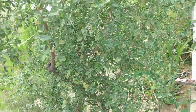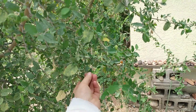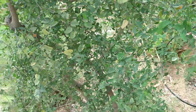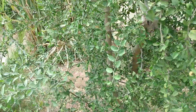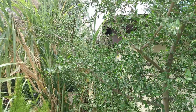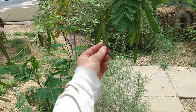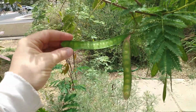Here's a native that has some food in it right now. This is a desert hackberry, and the berries don't have a whole lot of food in them. A lot of the berry is seed. However, I just picked up a book, Eat Mesquite and More, about eating desert plants, and hackberries are one of the fruits in it. I wish I could say something smart about the steps to prepare it, but I don't want to say anything inaccurate. So you'll have to look that up yourself. Look for the book Eat Mesquite and More.